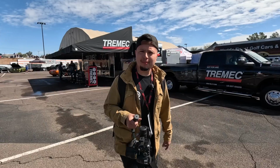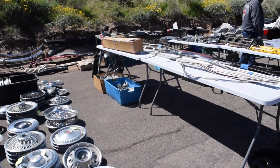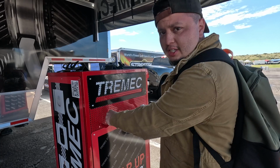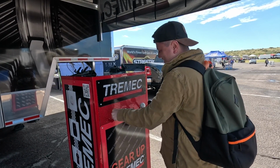So one cool thing about the Good Guys Auto Show that you don't get at a lot of shows is there's a swap meet portion. And I mean, who doesn't like swap meets? Cheap parts. One man's trash is another man's treasure. Test out these shifter balls. Wait, man, maybe I should rephrase that.